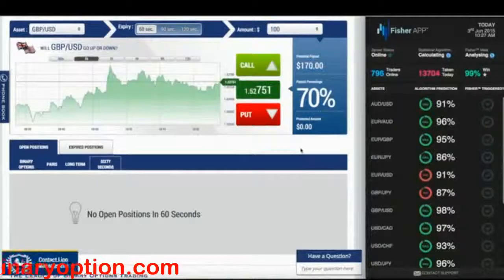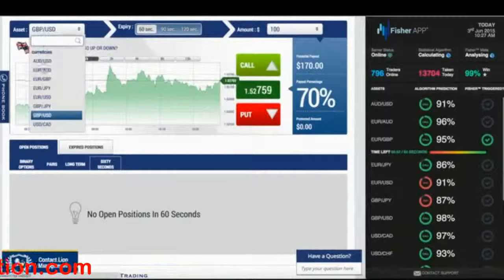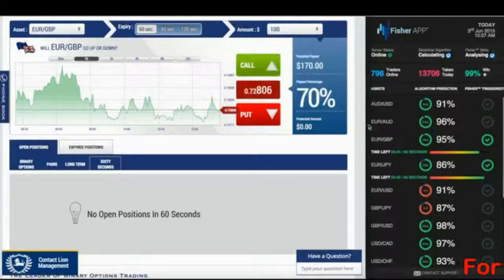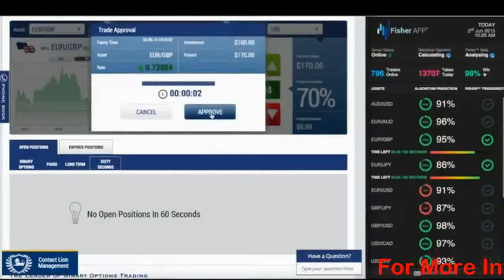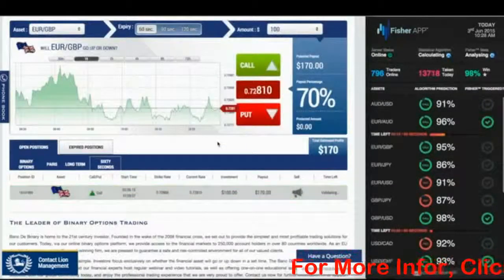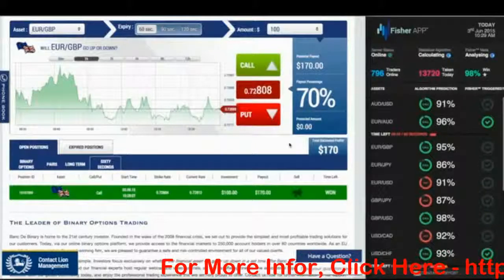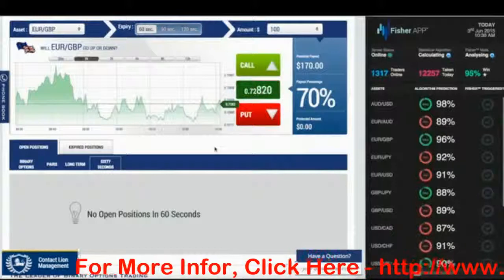Let's see if we can catch another one. Another signal. Euro, Great British Pound. Call signal. And we are back in the last couple of seconds of the trade. Looks like Fisher was right about this one as well. Validating. Yes, won! Another $70 profit in the bank. That's a total of $140.